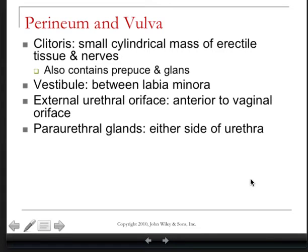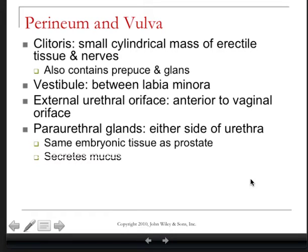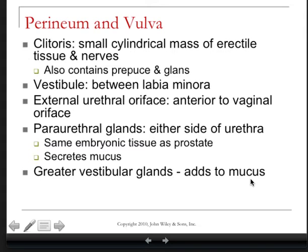The periurethral glands lie on either side of the urethra, and they're made up of the same embryonic tissue as the prostate gland in the male. They secrete mucus. The greater vestibular glands add to this mucus, and they come from the same embryological material as the bulbourethral glands in the male. Remember, those were at the root of the penis, and they contributed components to the semen.